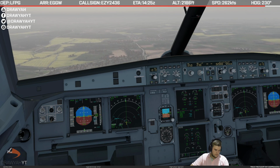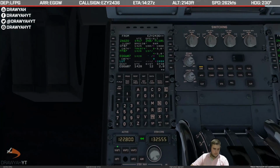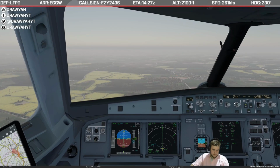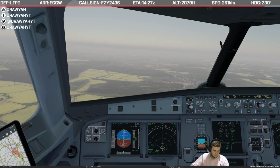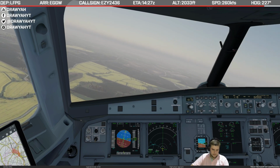Preferably around the 10-mile marker, but if we need to do it shallower, because again it's 2,000 anyway for the top of that anyway, isn't it? Oh yeah, change that, so yeah. Go on then. Left hand turn, 250 knots. I'm switching down to 180 at this point.